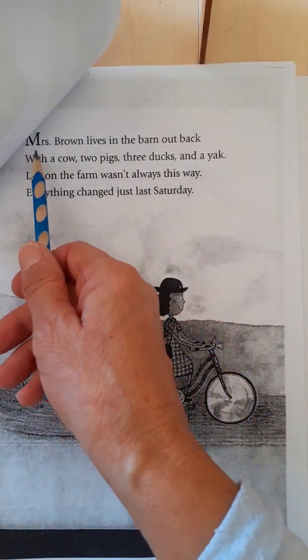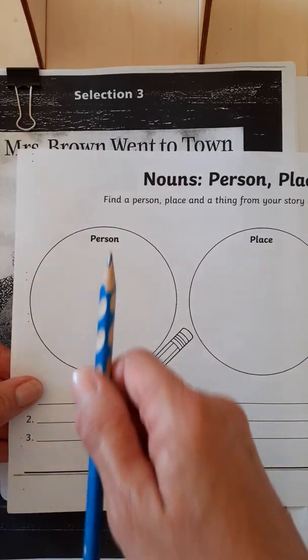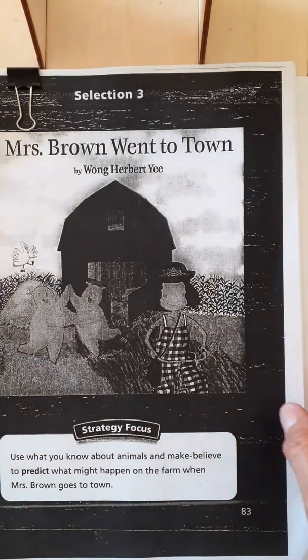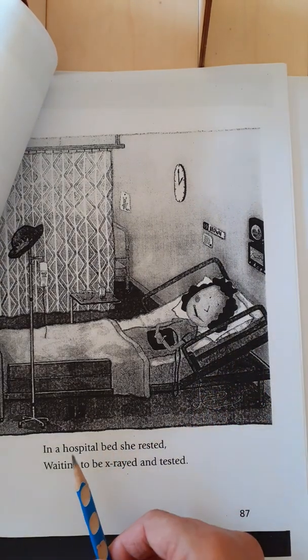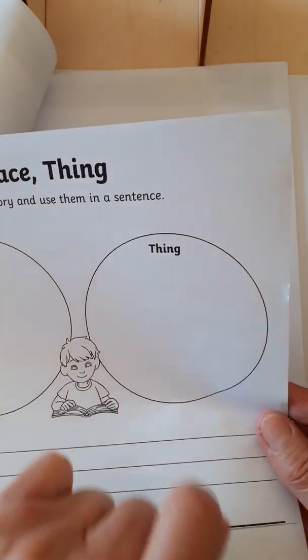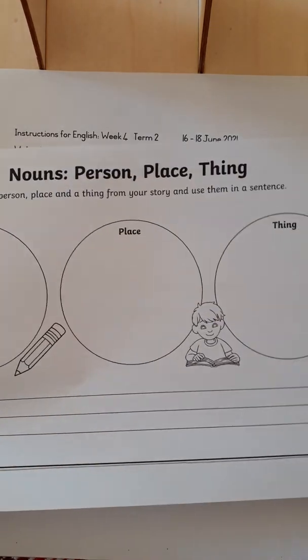And then you page through and you find words. You can write Mrs. Brown where it says person, because Mrs. Brown is a name and she is a person. And you go on by looking for any word. For instance, hospital bed. Where would we write that? Would we write that by person or by place or by thing? Think a little bit and then you write your words from your reading book. You can page through the whole Mrs. Brown Went to Town reading book and you write as many words in here as you can.